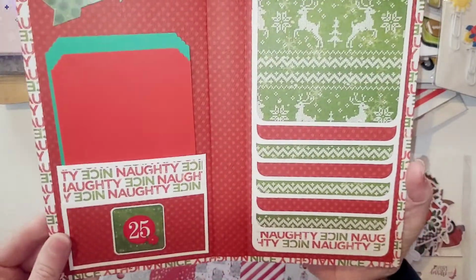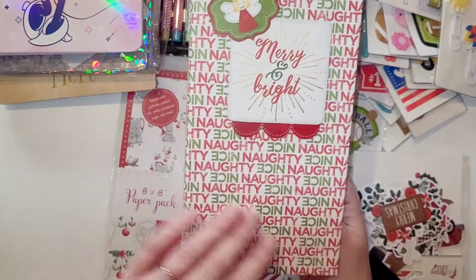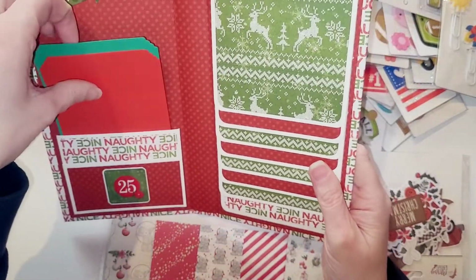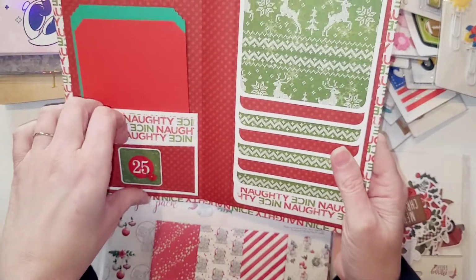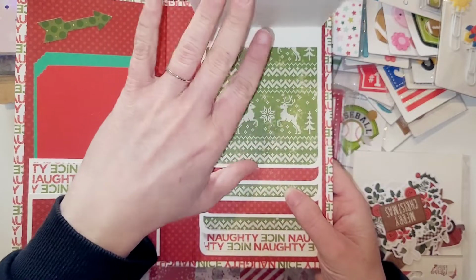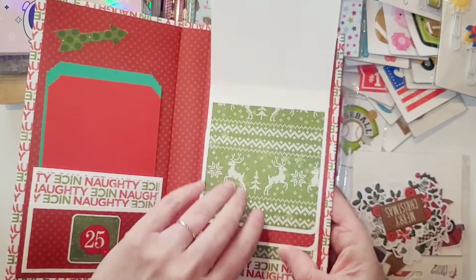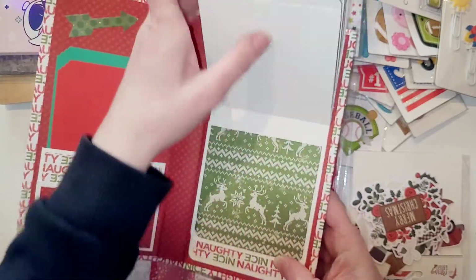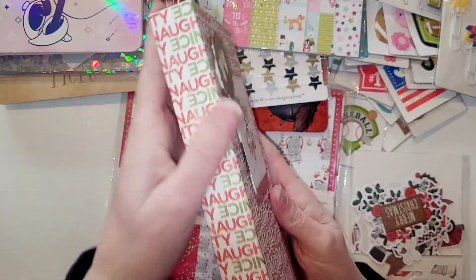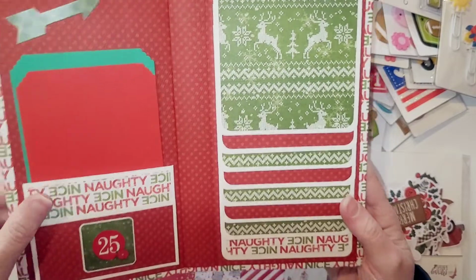This is an album that she's made, like one of my sister Scrapper's albums. Gorgeous. Naughty and Nice, Merry and Bright. Got some tags in a pocket here. There's another pocket there as well. And then you've got a waterfall style album there. Oh, Steph, that's fab. I love these albums. They're lovely. These are the styles that I've been making. I love it. Love, love, love that.